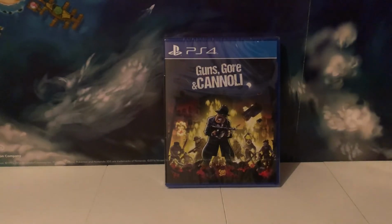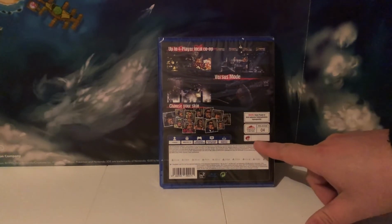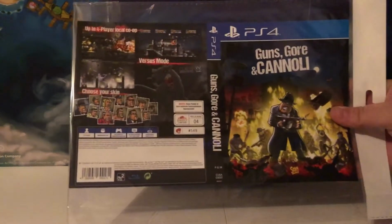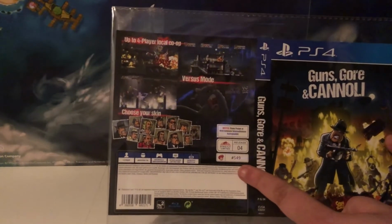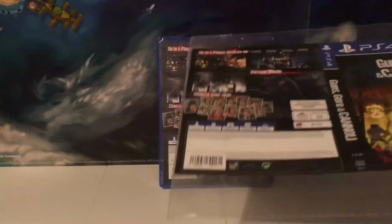Guns Gore and Cannoli. I was pretty happy to get the physical of this, or at least my son was, because I really wanted this. In this game, what happened was they sent them out, and there was a misprint of the number that's supposed to be here for which number you've got out of all the copies that were made. So eventually they sent 3 replacements to everybody, which have the actual numbers, my one being 549. I won't open it up to put this in because I like to have it with the defect. Even if I open the game to play it at some stage, I won't put the other cover in. I'll just keep it separate.